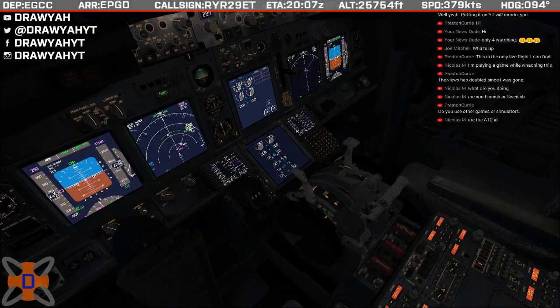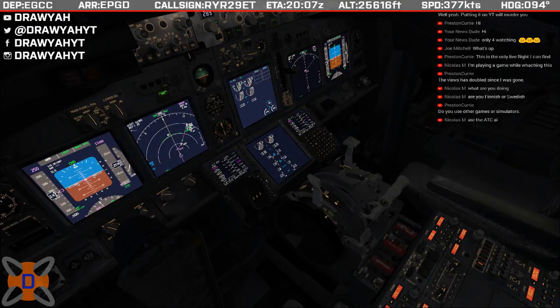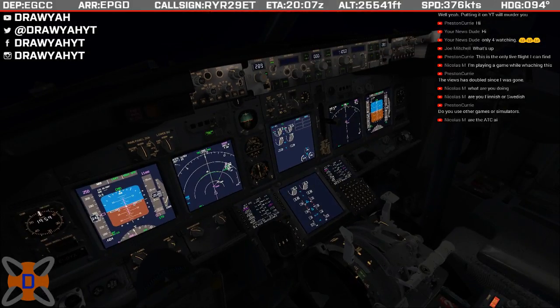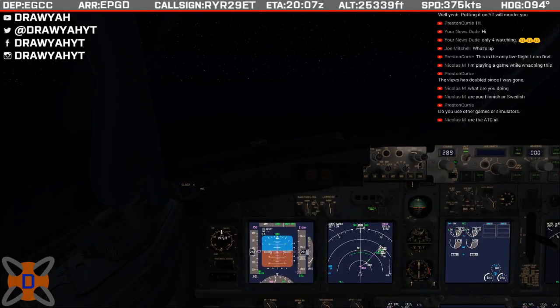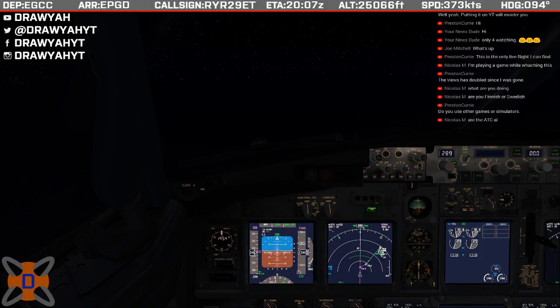Yeah, my spoilers are not set up properly for a fact. Lufthansa Ryanair Tango Whiskey, thank you, wind calm, runway 25, please land. Please land 25, Lufthansa Ryanair Tango Whiskey. So by doing that, it means that my descent will now be a lot shorter, which will help with descent at this point in time.